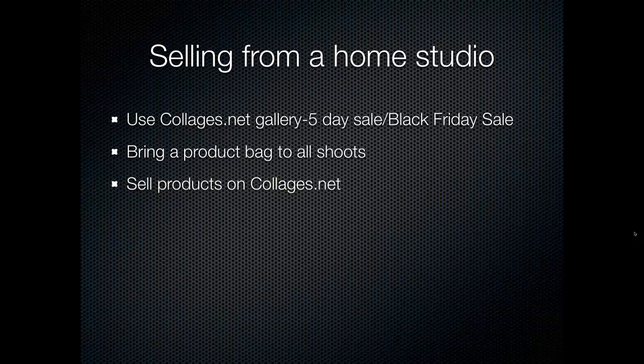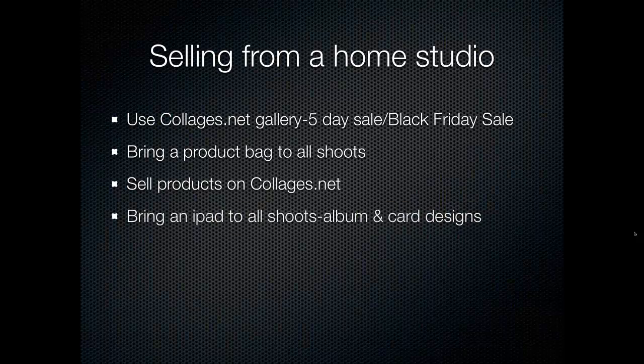So on collages.net, for those that you use it or don't use it, you can sell products online. So any of those products that I was showing those clients, I could create those products and sell them online and say, pick 25 photos to go into your album, and it'd be a done deal right then.